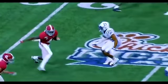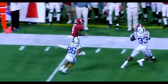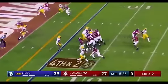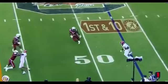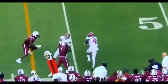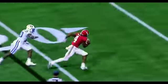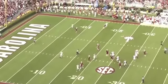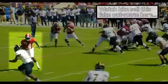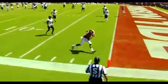He sinks his hips very well as a route runner and generates plenty of burst coming out of his breaks, showing off stellar hip fluidity and creating separation with his routes. Jeudy is also incredibly elusive after the catch. He offers sharp vision as a ball carrier and insane lateral quickness with the ball in his hands. Jeudy isn't the biggest, most physical receiver in the world, but he doesn't have to be. His intelligence as a route runner and his quick-twitched athleticism allows him to leave opponents in the dust.